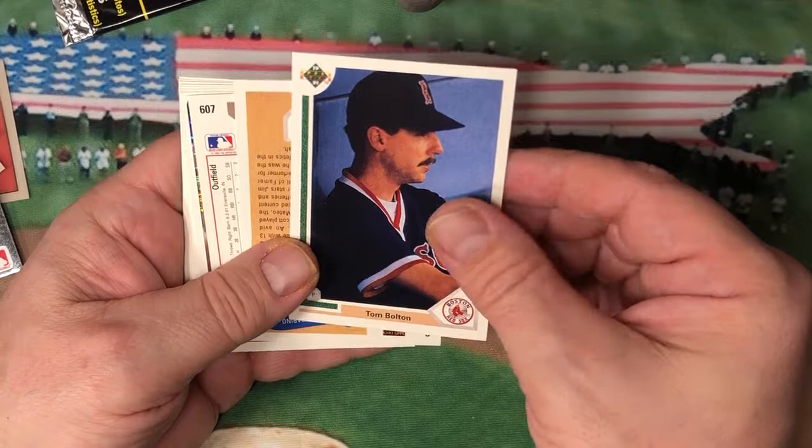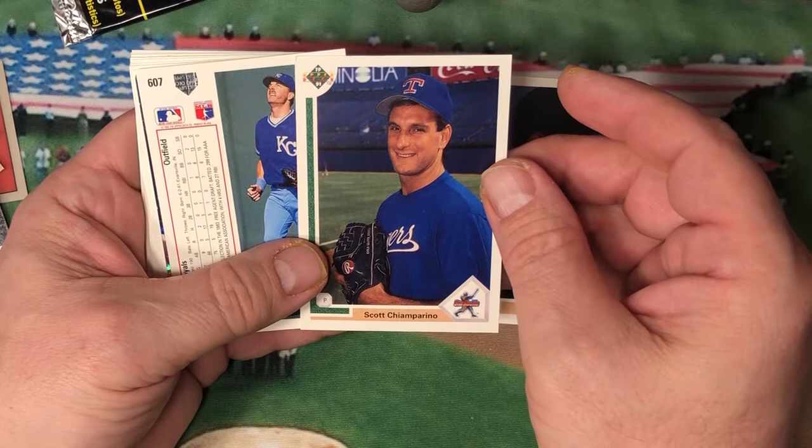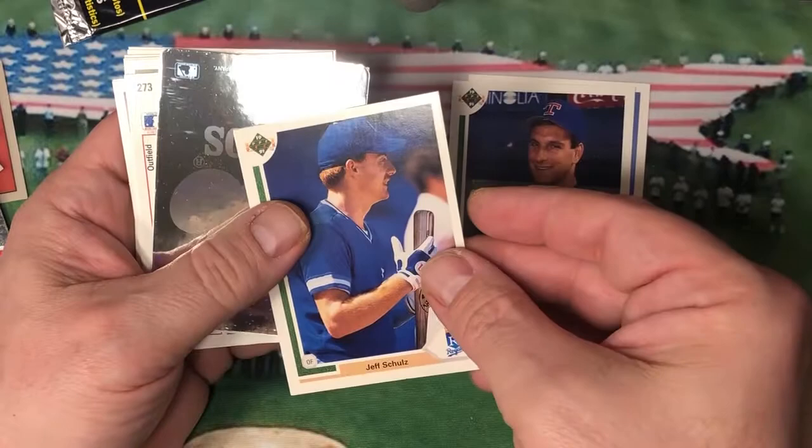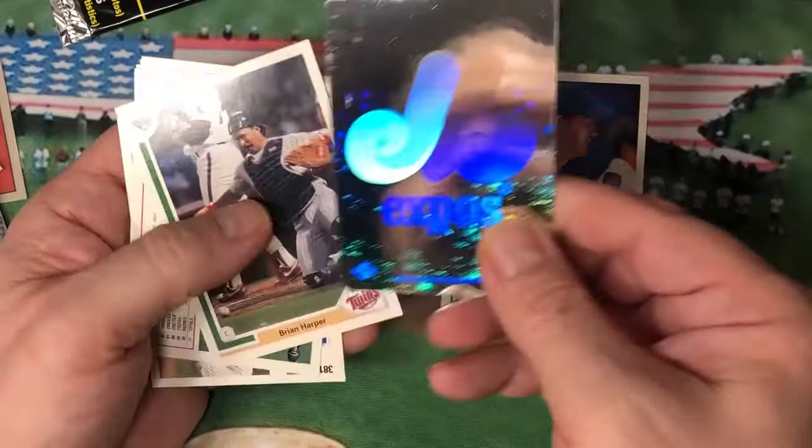Tom Bolton with the Red Sox. I'm not even going to try that one. Scott Champarino. Hopefully I didn't butcher that too bad, Scott. If you're listening by any chance, let me know. Okay, Jeff Schulz with the Royals. Oh, another team. Ooh, a nice chrome-looking sticker. Expos or refractor or something.